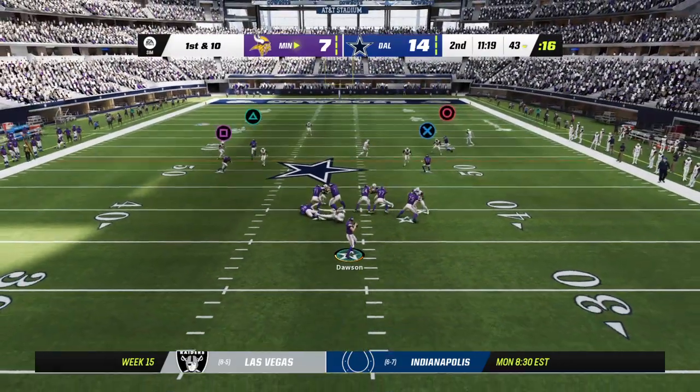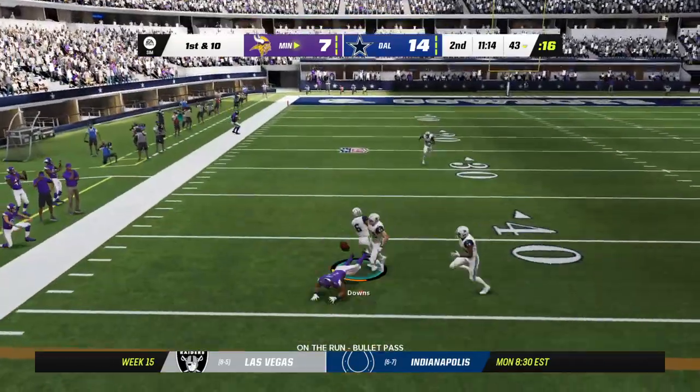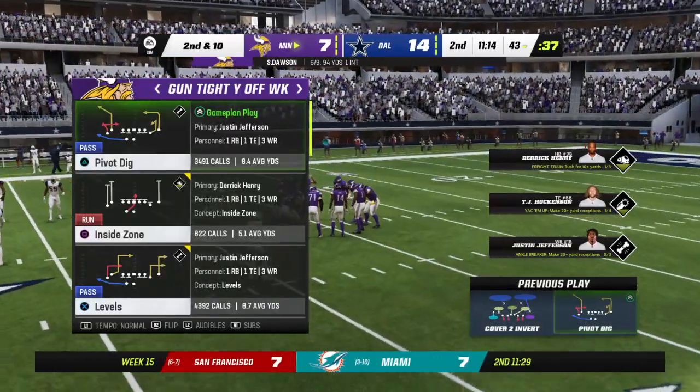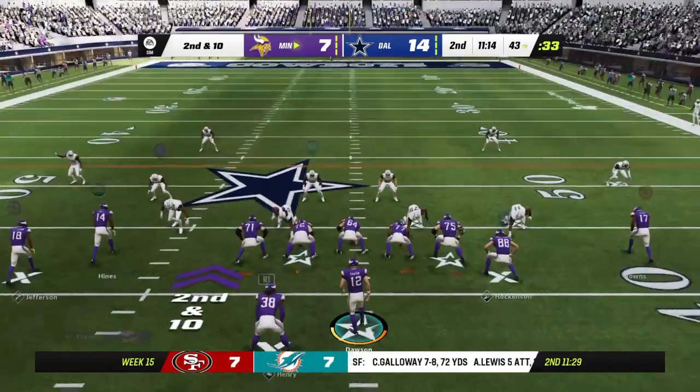On 1st and 10, Dawson steps away to his left. And that's going to be incomplete. Too tough to hold on to that one. It's 2nd down, still 10 yards to go. Ball on the 43.